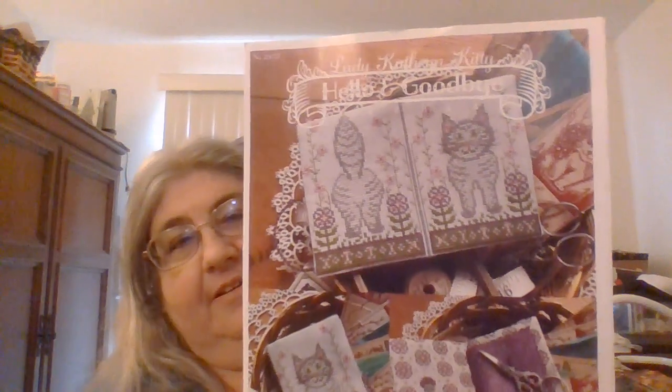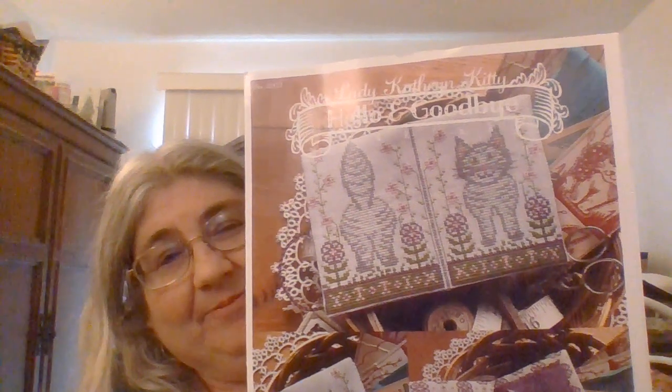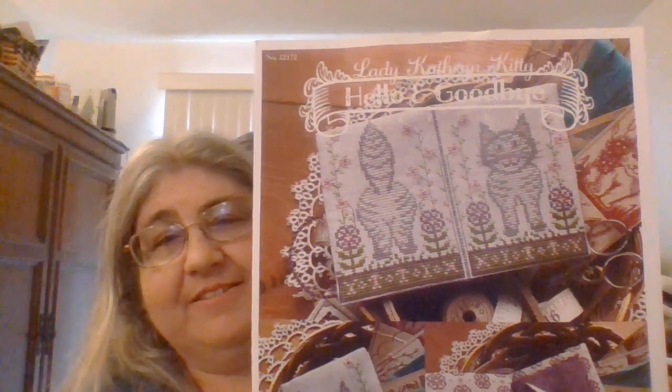So, this is called Lady Kathleen Kitty Hello Goodbye by Summerhouse Stitchworks, and it's a needle book, and I just thought it was so cute that the front is the front of the cat and the back is the back of the cat. I just thought it was so cute. So I got that, and maybe that'll be my birthday start. It's small. This wrinkled bit up here, I think is the fault of the post office. They folded the envelope in half to put it in my mailbox.